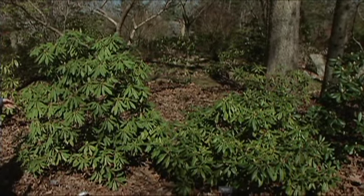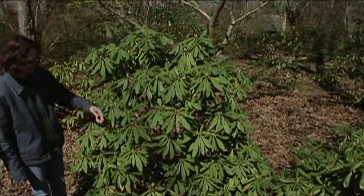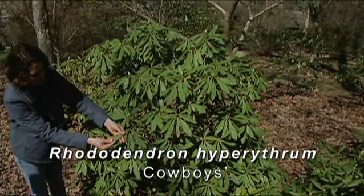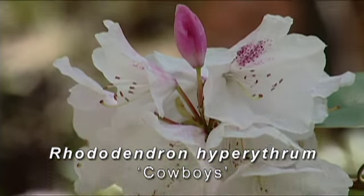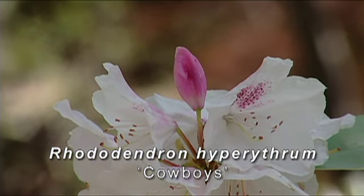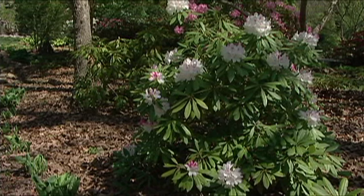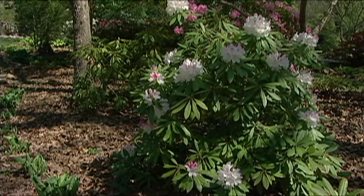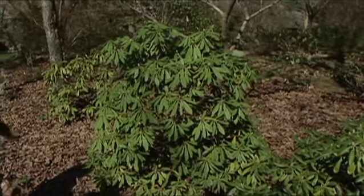And I'll tell you a little bit. I named this one after OSU, called Cowboys. Okay. Beautiful lance-like foliage. Yeah, it has white flowers with a red blotch, and quite a nice plant. You can see after about 14 years it's about 5 feet tall and 7 feet across. It has a nice rounded shape to it as well.